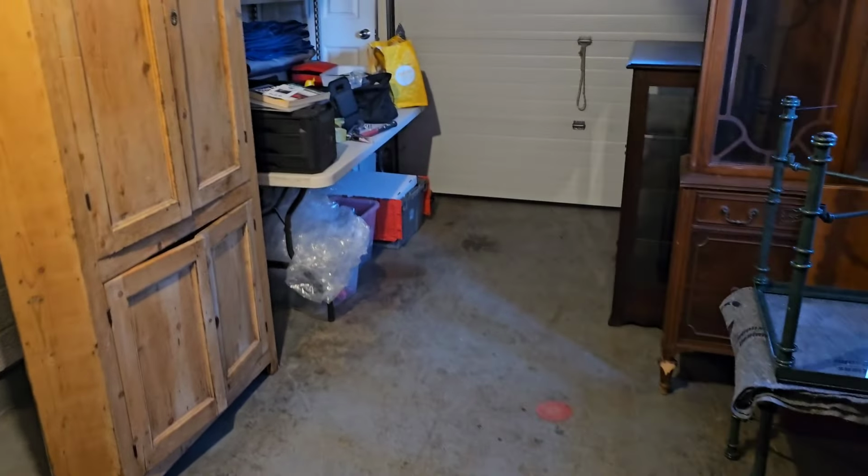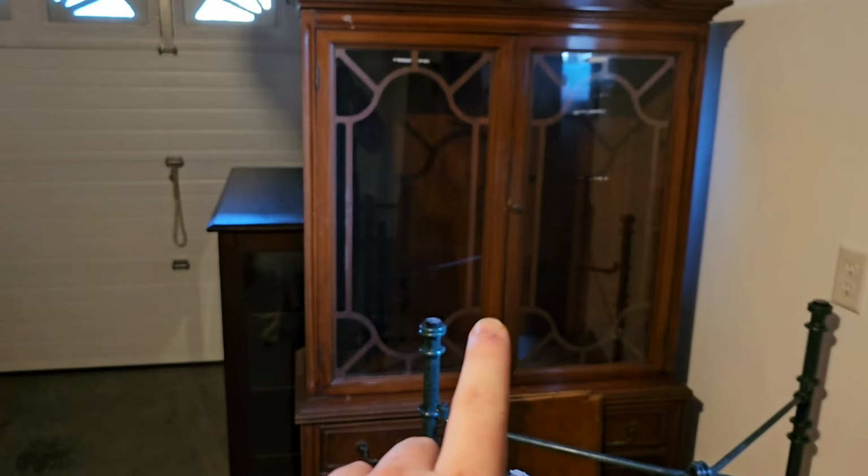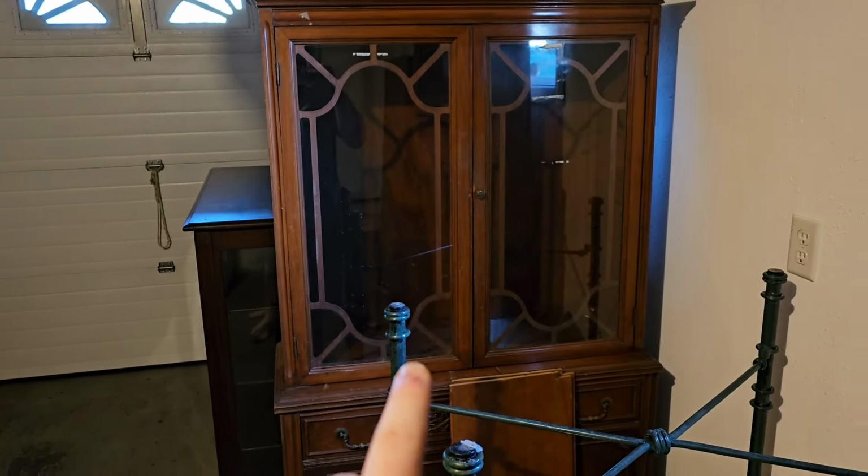And here we are in the garage. Another cabinet that needs to get out there and be painted black. Because surprisingly, we have a wait list of people who want to buy black cabinets. But here is this cabinet. This was the one that was bubblegum pink on the inside. That is painted and ready to go.